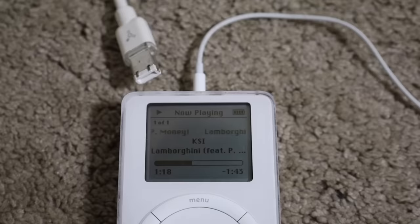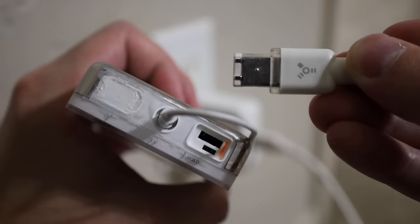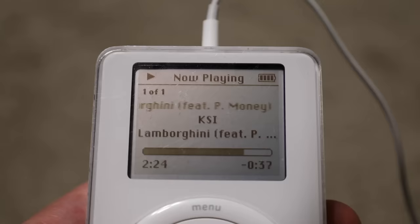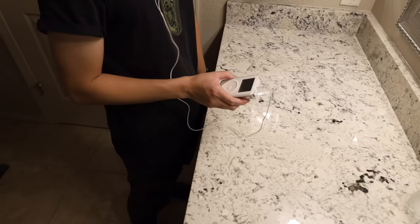Well, there goes the one thing I was gonna praise it for. The battery that still holds a charge and lasts for a while in 2022! It was impressive until now! At least eventually you can stop listening to KSI Lamborghini. And with the included earphones, that's a good thing, due to the sound quality and everyone being used to wireless headphones in 2022.